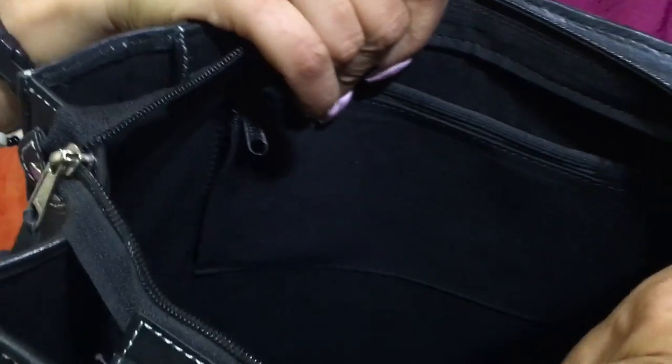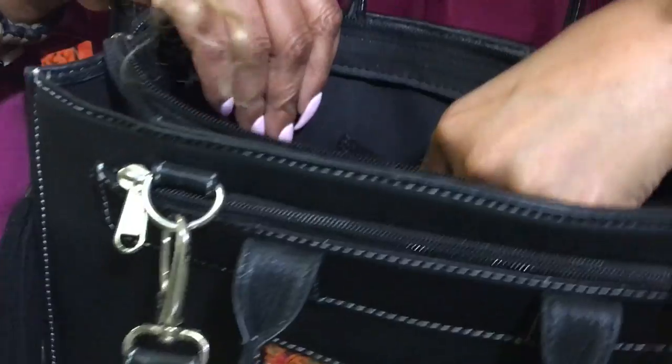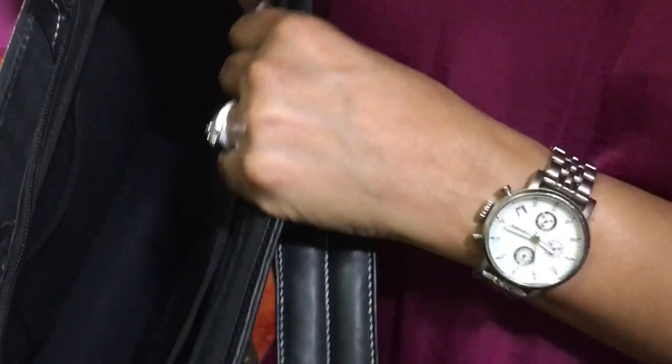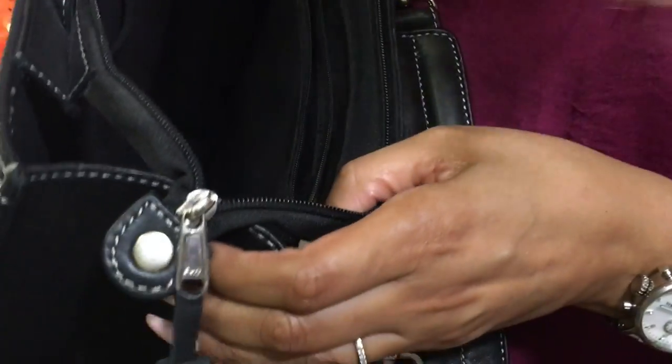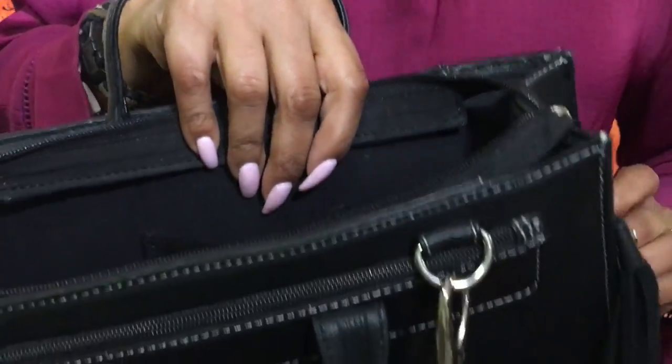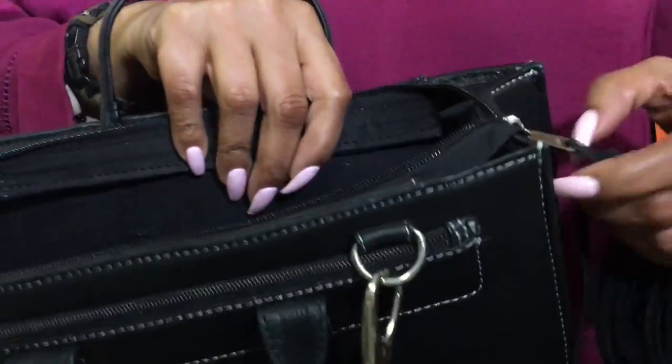If you could see inside there, there's one little pocket here that you may be able to put your phone in. I think if you have the iPhone 6 or 7, not the Plus, but the small iPhone, could fit in there. And then it also has a zipper right here. Okay, so you have your zipper compartment, and then you have tons of space in here. You could fit a tablet in there, your iPad, probably not your laptop, because I have the MacBook Air and it would be too big for this, but I just wanted to show you that.